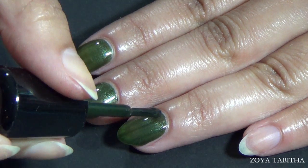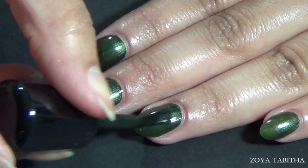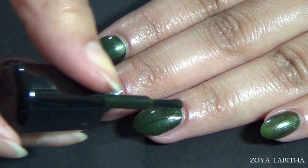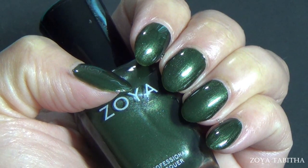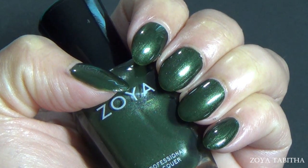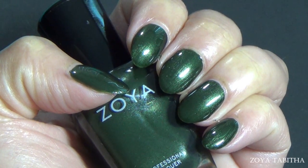On the second coat it is opaque on 2 coats. It's really pretty, but not one that I would have purchased for myself. I am happy that I have it, but on my skin tone I'm just on the fence with it. I like it, but I don't love it. I'll get back to you.